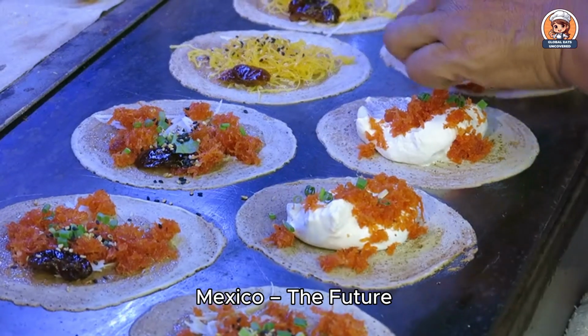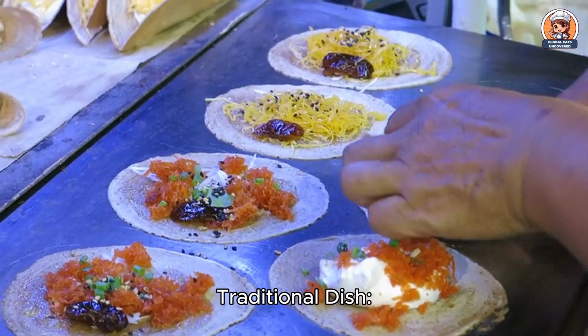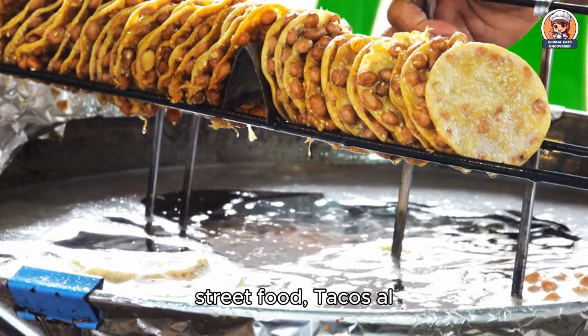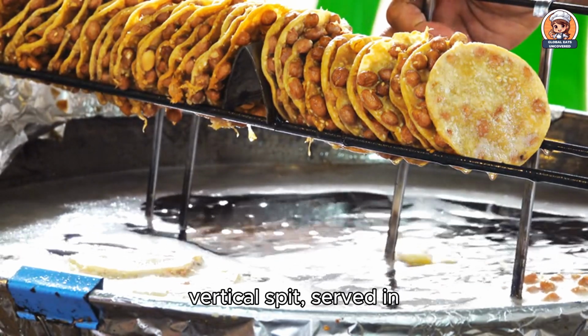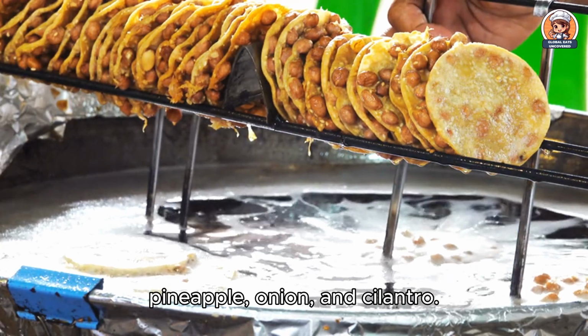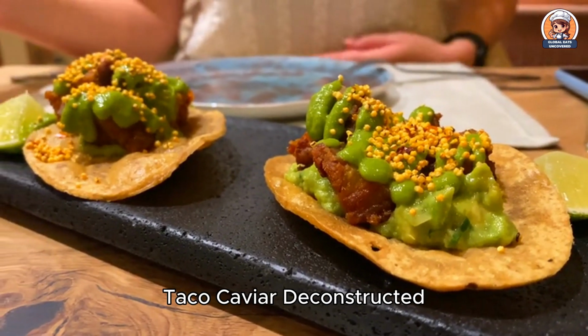3. Mexico, the future of tacos. Tacos meet fine dining. Traditional dish, tacos al pastor. A cornerstone of Mexican street food. Tacos al pastor consists of marinated pork, roasted on a vertical spit, served in warm corn tortillas with pineapple, onion, and cilantro. Modern twist, deconstructed tacos and taco caviar.